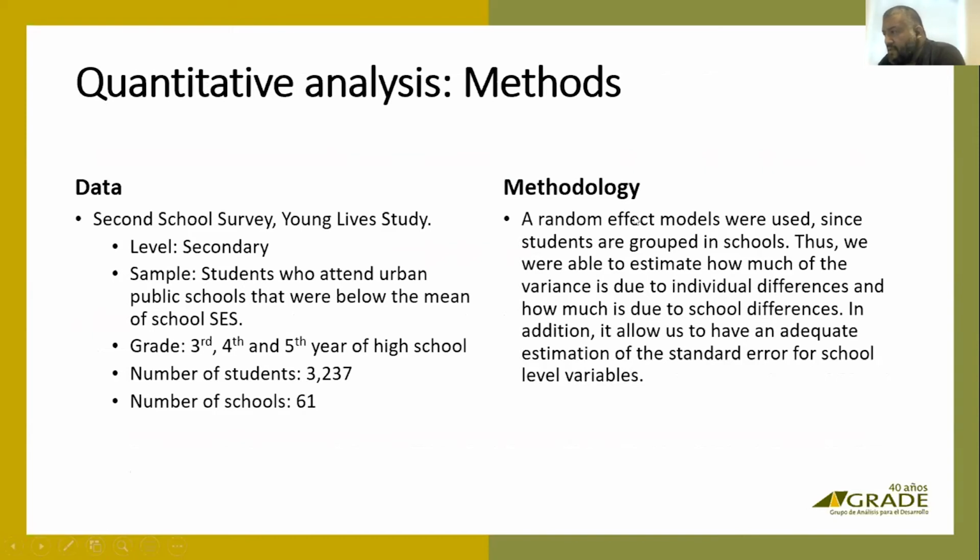Since we want to talk about students who are grouped in schools, we need to take into account that there is some covariation among students who share a space, that is the school. For that reason, we decided to use a random effect model that let us split the random error of the non-observed term. So we could have a variation across individuals and a variation across schools. In this way, we could better estimate the standard errors for each of the variables.